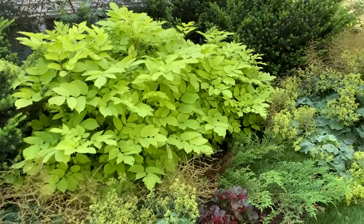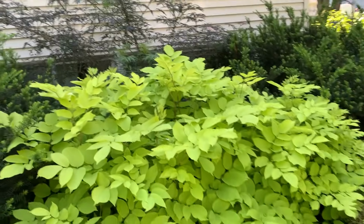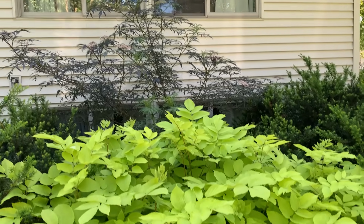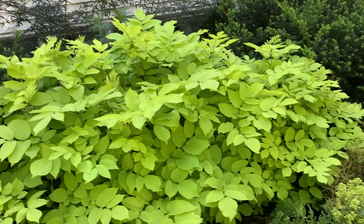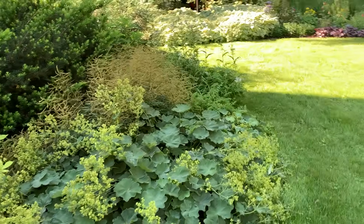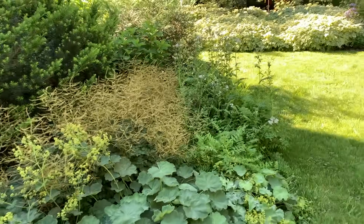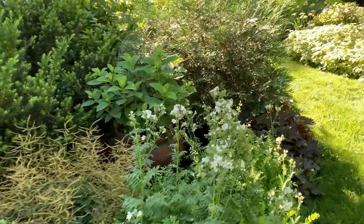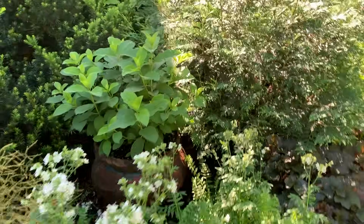Sun Kings look amazing, along with the black lace elderberry. I just got done yesterday doing weeding. It's such a rewarding job. I know sometimes I put it off, but oh, feels so good afterwards.